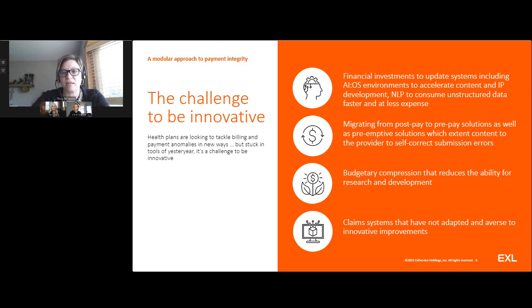The industry trend has been to move from post-pay recoveries to prepay solutions, but we have system limitations that hold us back. We want to pay things right the first time and reduce or eliminate that administrative burden that we feel. We could be better spending our time ideating and creating new and exciting things if we had fill in the blank X, or I could do X better.